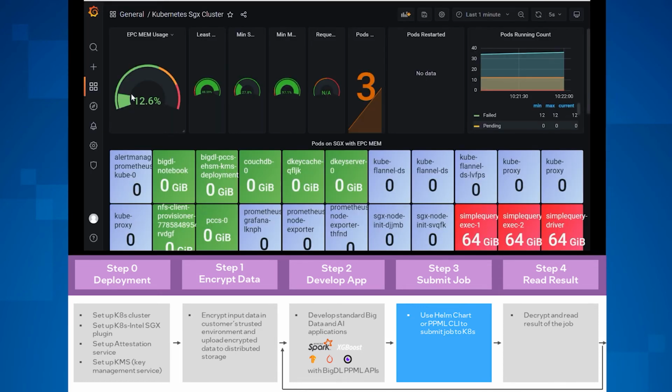I have a Prometheus dashboard showing the cluster. The dashboard is showing a lot of the BigDL components, including what percentage of EPC memory is used, the number of pods running, and other important information. If you look at the bottom right, you can see that both executors are using 64 gigs of memory, as well as the driver. This matches what was in the script earlier.